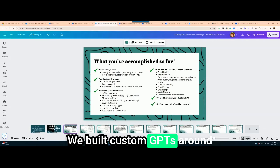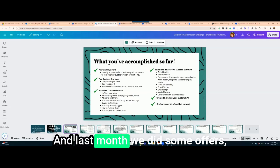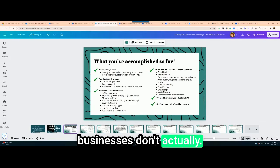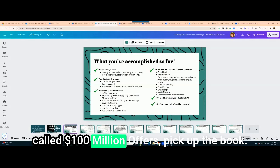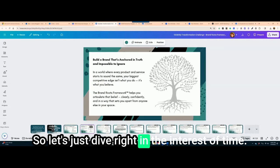We built custom GPTs around our brand and our business. And last month we did some offers, powerful offers that convert. And you'd be surprised, most businesses don't actually spend a lot of time crafting offers. That's why Alex Hormozi wrote a book called $100 Million Offers. Pick up the book. It is incredible. So let's just dive right in, in the interest of time.